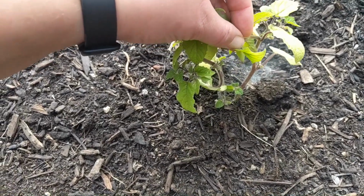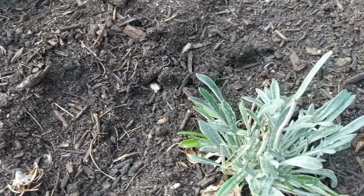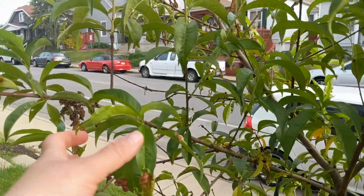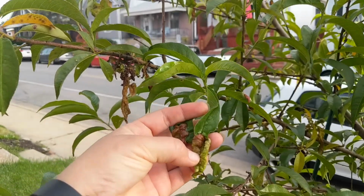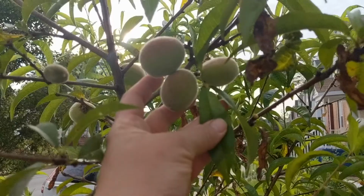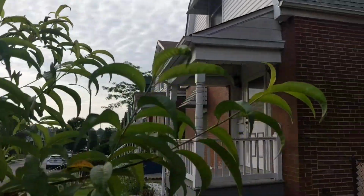We have a ground cherry that's trying to produce fruit when it's so small. A Magella perilla, a gazania. This is our peach tree that has the fungal issue, and it has managed to set some fruit. I don't know if that fruit's going to be any good, but I'm going to look and see what happens.